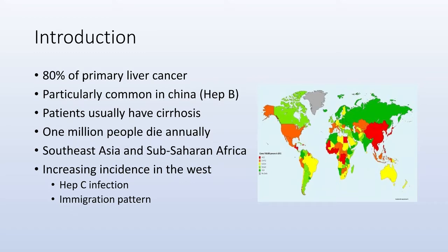The disease is particularly common in China due to the fact that hepatitis B is an endemic disease in China and Southeast Asia. Usually these patients have liver cirrhosis. Any patients who have liver cirrhosis will be at a high risk of developing hepatocellular carcinoma. And almost 95% of the times when we see hepatocellular carcinoma, it is seen in patients with liver cirrhosis.